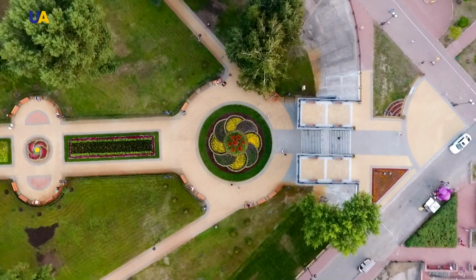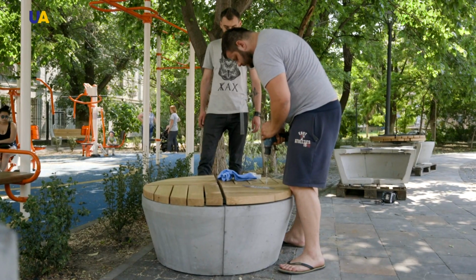Then Serhiy found Andriy through mutual friends. They called me, they said, Andriy, you're an expert in concrete. You have some sort of experience. We need to make a number of elements of outdoor furniture. I took quite a long period of leave from work and organized and managed the entire process.